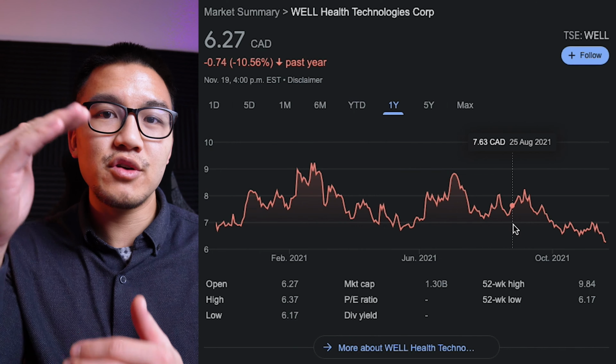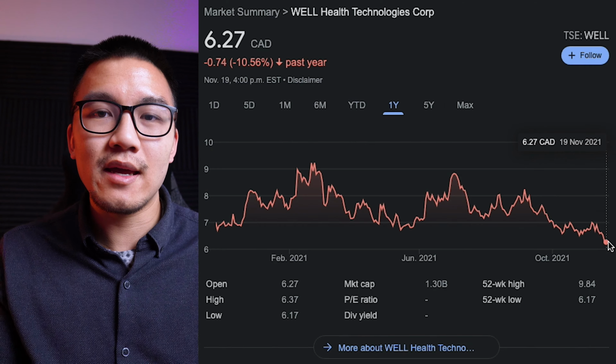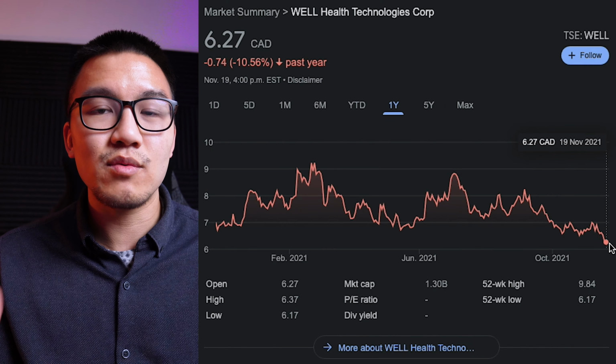So the stock that I'm going to be buying this next week is WELL Health Technologies. And looking at WELL Health's stock chart, you can see that it was hovering around the $7 mark and trading above and below that. However, this past week, it decided to tank below the $7.50 mark, and today it's sitting around $6.25 or so.